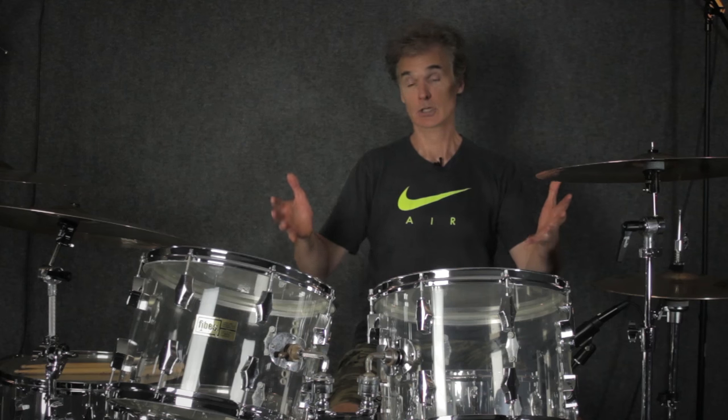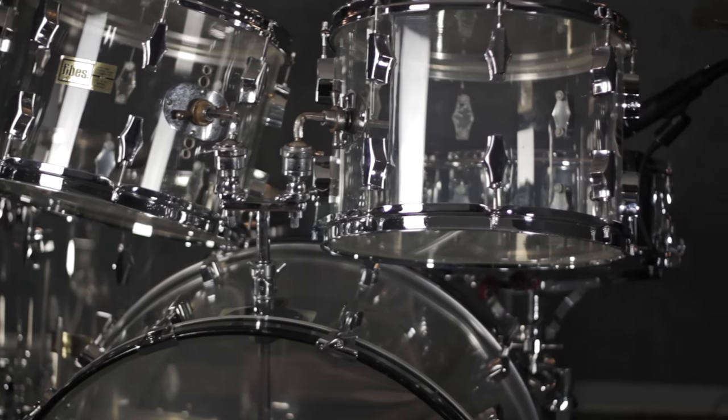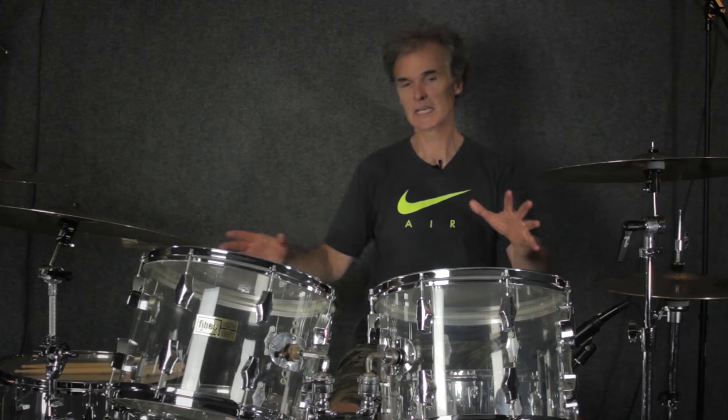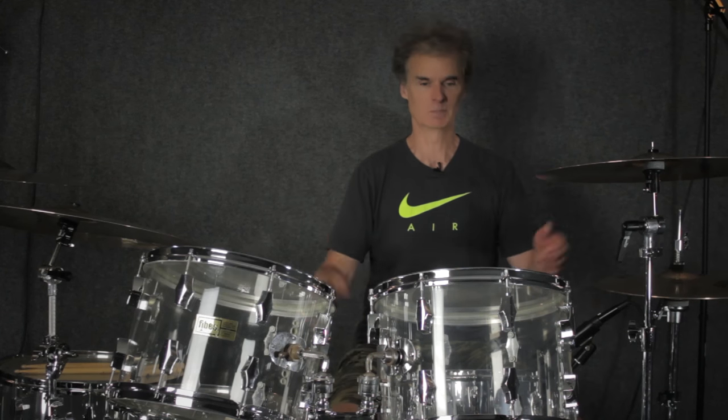Well, today I'm sitting here behind Joey Kramer's Aerosmith early 70s Fibes clear drum set. This is a really cool kit from the very early pivotal stages of Aerosmith, a band that's been together for over 40 years and has been extremely influential, often considered the greatest American rock and roll band ever.